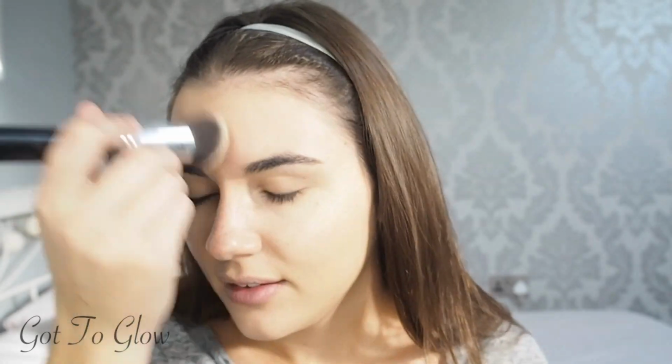Okay, so I'm just going to do my brows quickly. I would usually do them after all my face makeup, but because I want to compare the others, I'm just going to do them first.